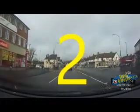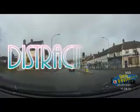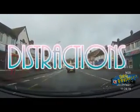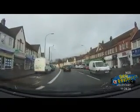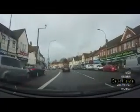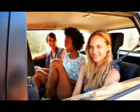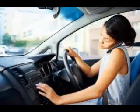Tip number 2, limit the amount of distractions that you have in the car. You may choose to have somebody accompany you for your first drive, maybe a more experienced driver. But other than that, I would limit the amount of passengers that you have in the vehicle, just so that you're not having to deal with screaming children, or friends that want to talk to you. There are many distractions that you can have in the car, such as changing the radio, eating, or using your mobile phone. So just try and concentrate as much as you can and reduce the amount of distractions.